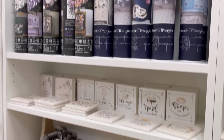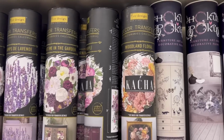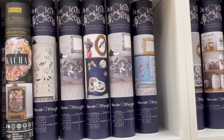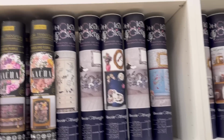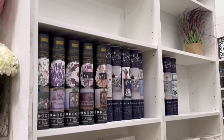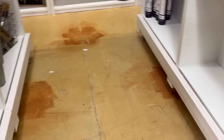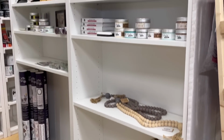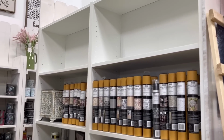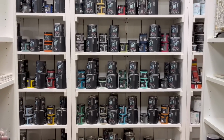This is what our transfer tubes are down to now. They are the new transfers that just came out, and then the handful of Hocus Pocus that we have. It used to be that all of these shelves, every last one of them except for those skinny ones, and all of these shelves were 100% full of Prima tubes. So that is a big hit to our booth, looking good.